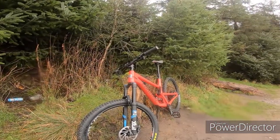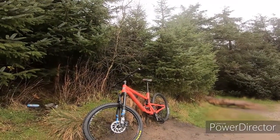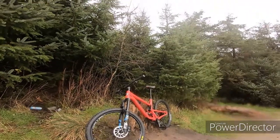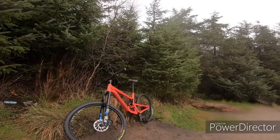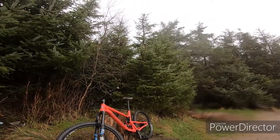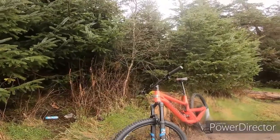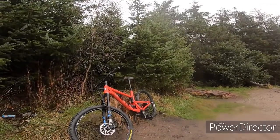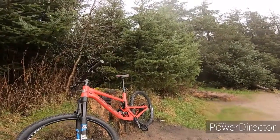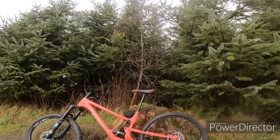Oh, I couldn't get the wide rims. I wanted 30mm rims really, but I couldn't quite stump up for the wheels. So I've got bog basic WTBs on, 25mm internal, running 2.3 tyres. I really wanted 2.5s or something, but you can't have it all when your pockets aren't deep enough. But it's running good. I'm liking the bike. Feels good.